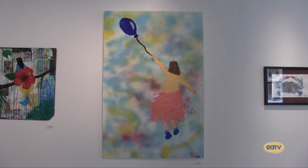I'm Caitlin. I go to Proctor Academy. I'm Aiden. I also go to Proctor Academy. My piece I called Blue because it has blue boots, and it's mixed media.